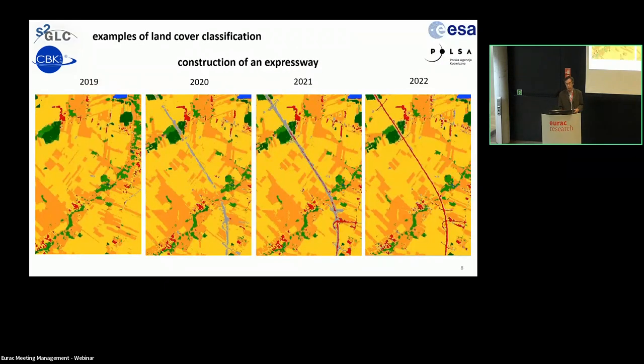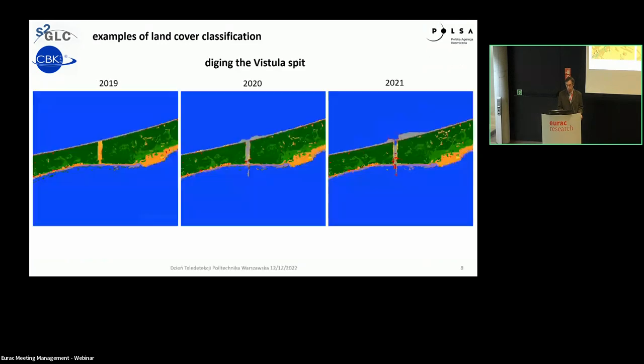And here just at the end, some examples of our classification. It's a construction of an expressway. In 2019, we don't see this construction, but in 2020 there is a gray strip. It means that it's the class bare soil. And next in 2021, it's possible to recognize some pixels which were classified as artificial. After 4 years, this express road is finished. We have the class artificial. Another example is digging the Vistula Spit, where it is very easy to recognize the progress of this work.